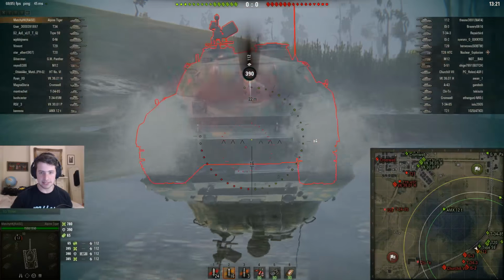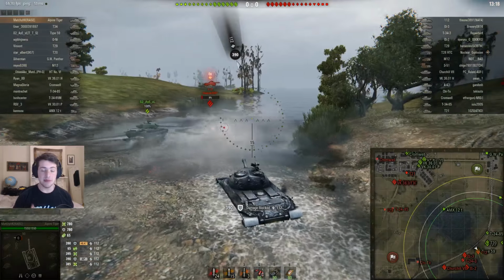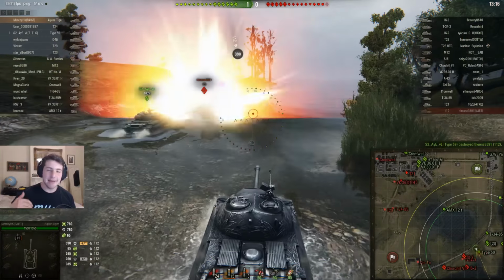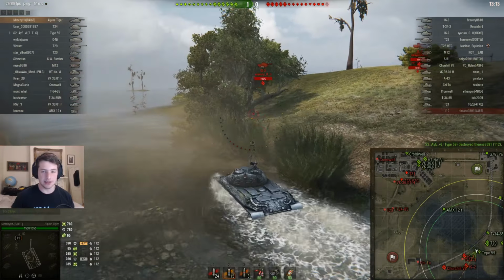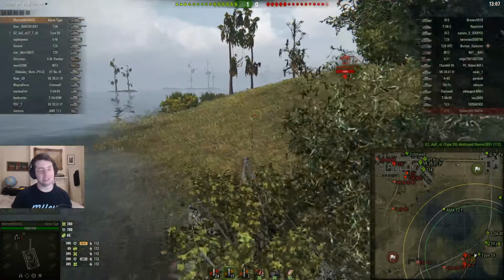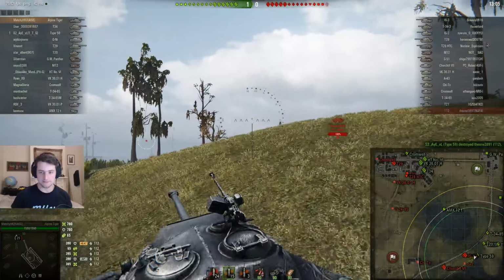That 112 is getting picked apart. HEAT was fired at him, but he did bounce it. And then Matchy bounced his HEAT shell off the lower frontal plate of that 112. So that was quite unfortunate, but happens. RNG happens in this game, as I'm sure we are all very, very aware.